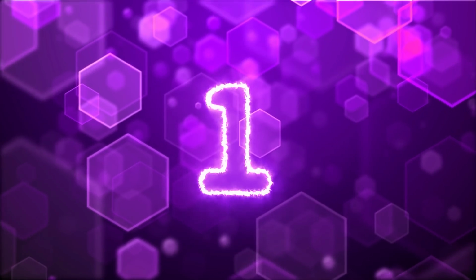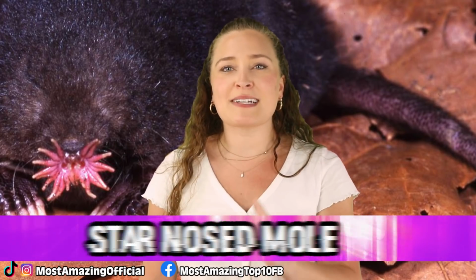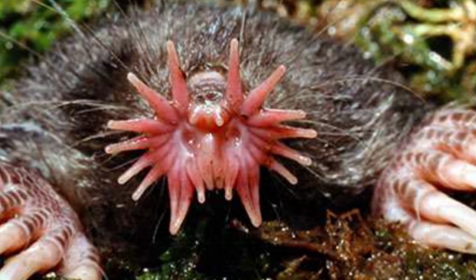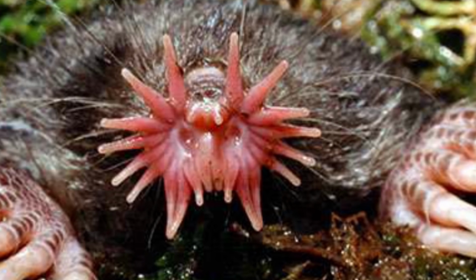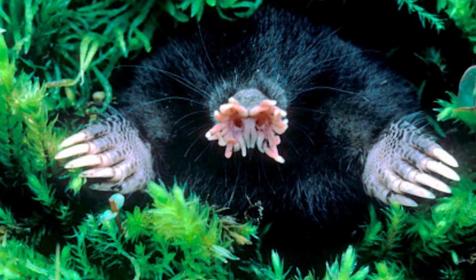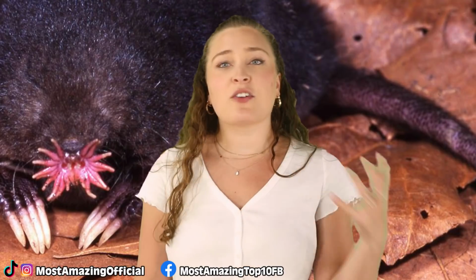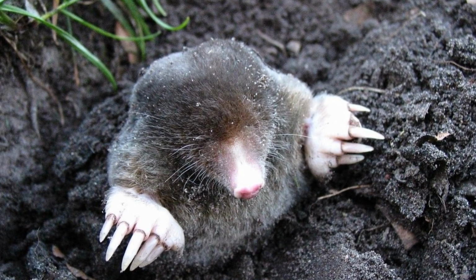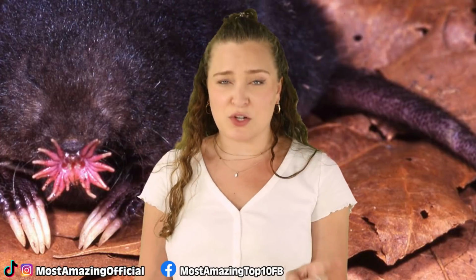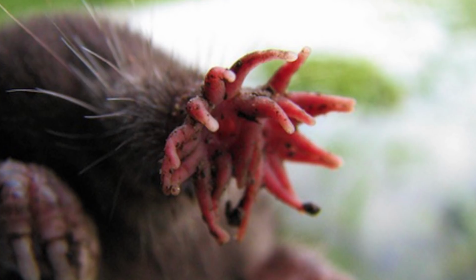In our number 1 spot today we have the star-nosed mole. The star-nosed mole is on this list for no reason other than its star nose, because what the actual heck is that? Their noses are super creepy looking but incredibly powerful. They're actually used as a touch organ that contains more than 25,000 sensory receptors. Other kinds of animals have the same sort of organ that the star-nosed mole does, but none are nearly as specialized or as numerous.